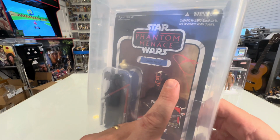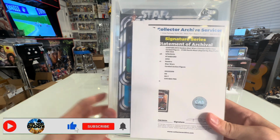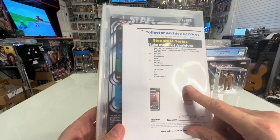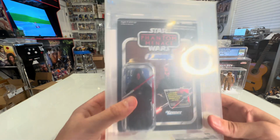And you can see his signature is right up here in red. It looks beautiful. I haven't taken the wrapper off, unfortunately, but it's VC 86. You can see right there in the upper right. And then you've got the statement of archival right here, verifying signature and all that stuff.